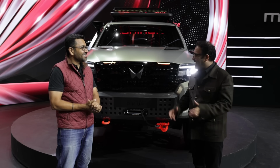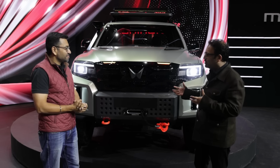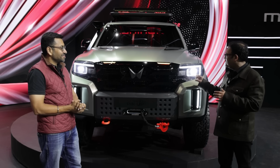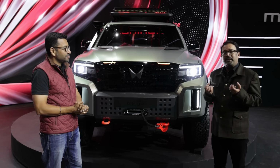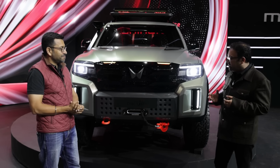Okay, so Sirish, I love the grille. First of all, the grille defines the face of any vehicle. I love the grille. Then second, I love the lamps, the front lamp and the tail lamp. They're very, very beautifully designed. There's a lot of care gone into that. They have a sense of toughness, but they're very, very refined as well.